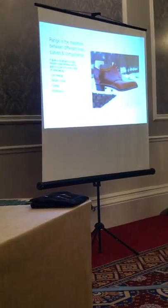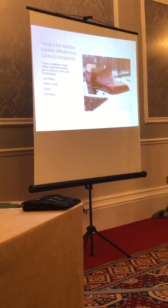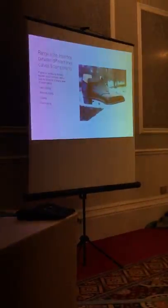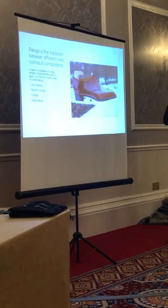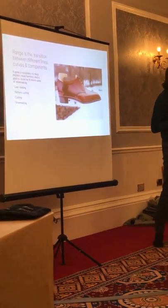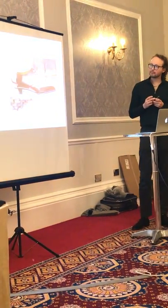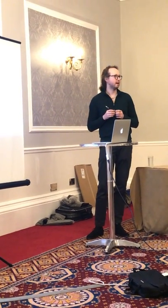So, range is transition between different lines, curves, and components. And I got to borrow these pictures from Jesper's shoegazing in exchange for mentioning his blog here. So he let me use these pictures of a shoe that he just acquired that has fabulous range. I'm not going to mention who it is, because then I'll have to mention the ones that have bad range. That might be uncomfortable. Might be a fight, Daniel. Yeah, it might be a fight.